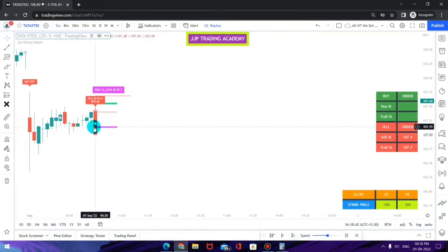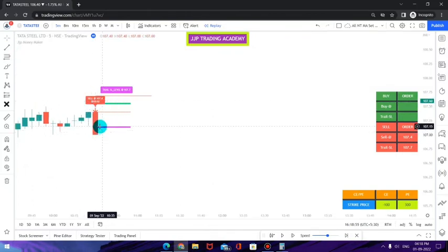So now we can see another stock, Tata Steel. Now you can see the performance. It has taken the 10:30 candle and given you a sell entry. This sell entry is satisfied as well because it is closing below the violet level as well as the green level. So we can take this sell entry, and the stop loss is at 107 right now.